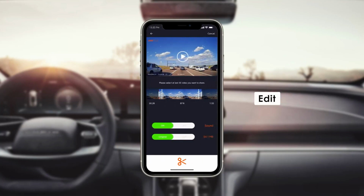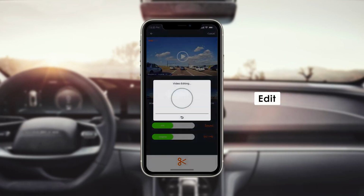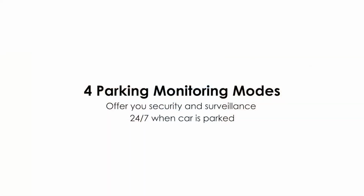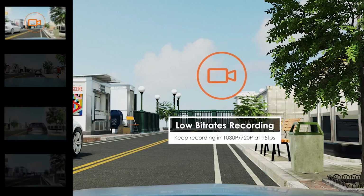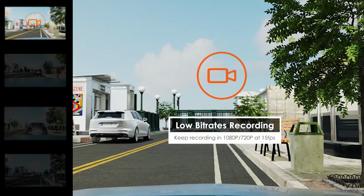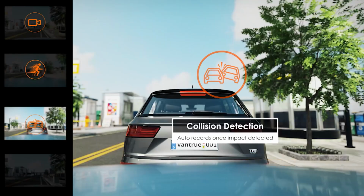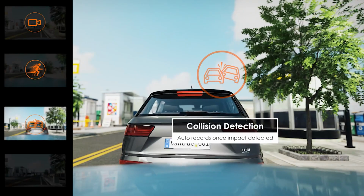The E1 might not be as chatty as your car's GPS, but it still comes loaded with helpful features. It's got GPS tracking, Wi-Fi, and a wireless recording remote, which will make you feel like a secret agent. Hop in your car and let the adventure begin with Vantrue E1 as your trusty sidekick.